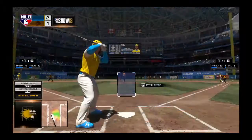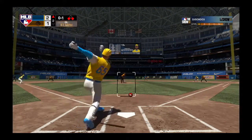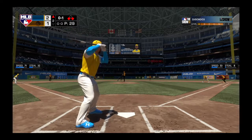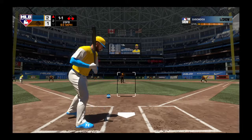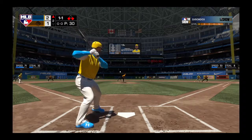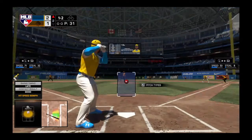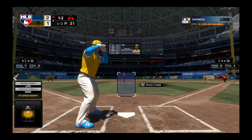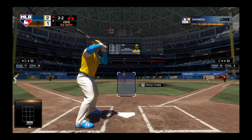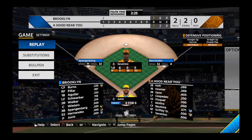Into the box, Jake Junis. Comes set. Here's the 0-0 pitch. And he's in front of a tight little slider that time. The 0-1 on its way. 1-1. Right side, but it's going to be a foul ball. Runners at the corners here, nobody out. Fastball misses in the dirt as he tried to get him to chase the low one.